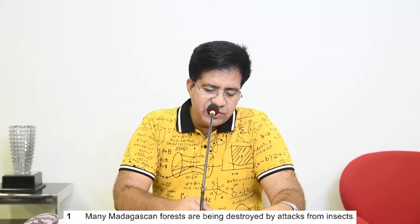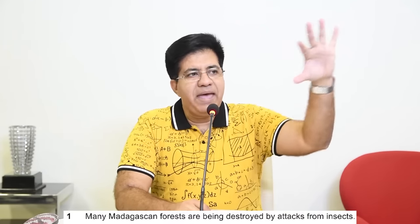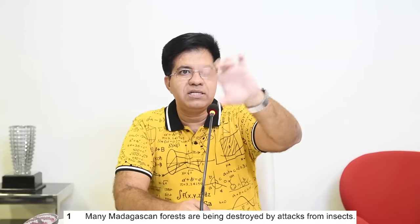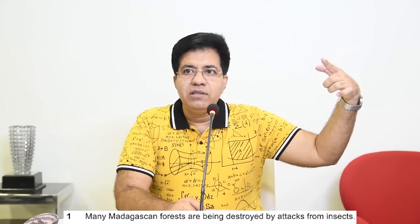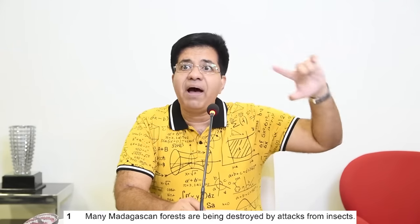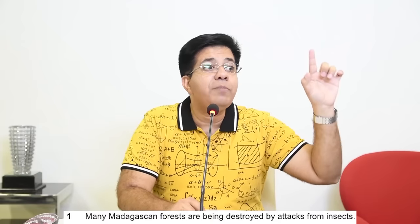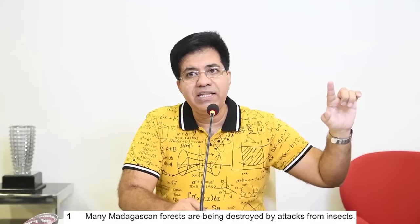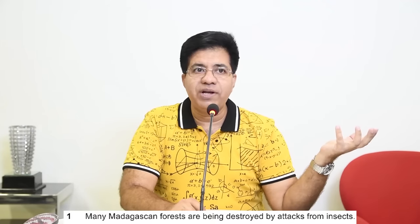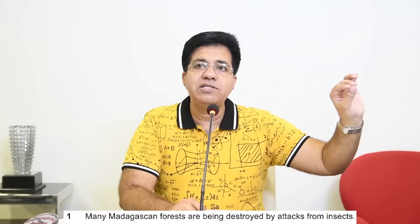Many Madagascan forests are being destroyed by attacks from insects. Now listen, if many forests are being destroyed by attacks from insects, the answer is true. If it is not insects, if there is some other species of animals and many Madagascan forests are being destroyed by them, then it is false. And if many Madagascan forests are being destroyed by human activity, not by insects, even then the answer is false. And if they don't tell us how many Madagascan forests are being destroyed by insects, by humans, or by any other animals, if they don't mention that, then the answer is not given.